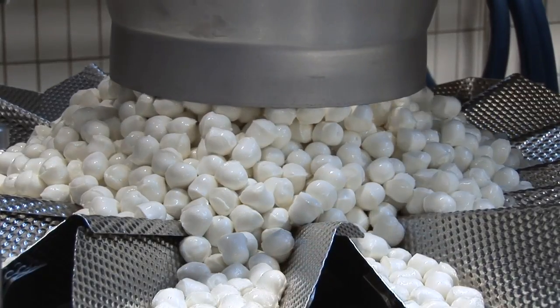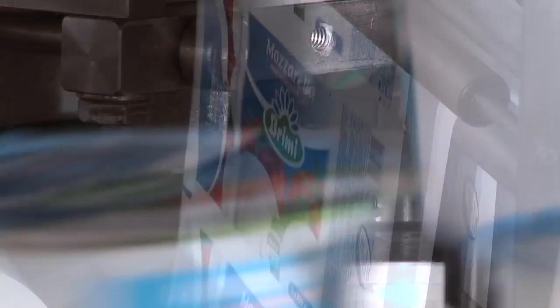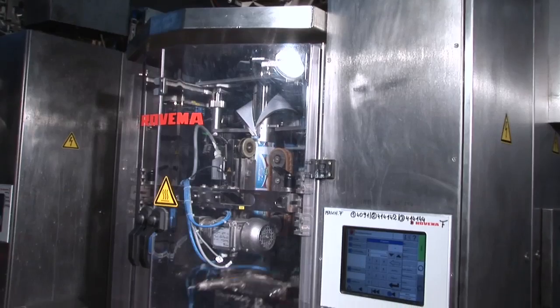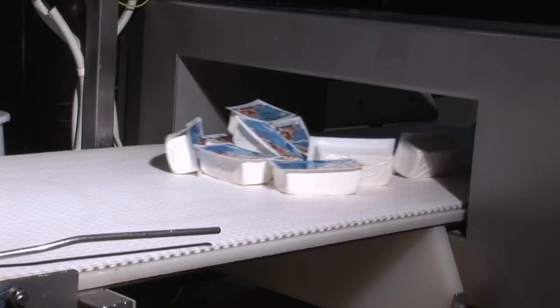The small mozzarella balls, called mozzarelline, are weighed and filled into brine-filled cups. The large balls are individually packaged into tubular bags filled with prepared brine. The loaves are packaged into plastic wraps.